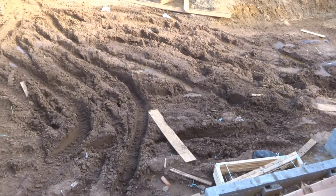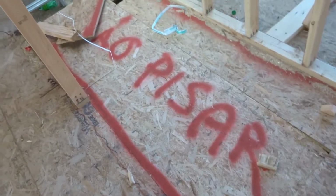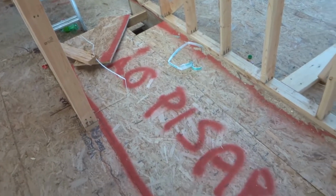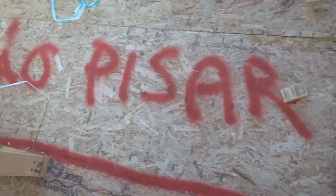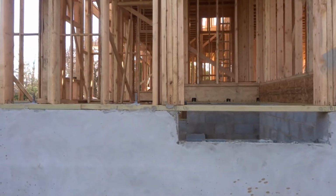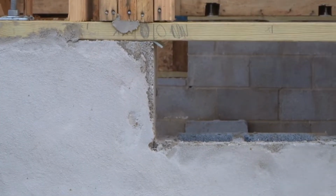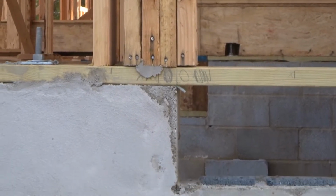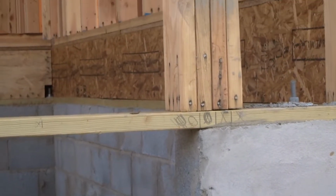Yeah, and this is what it looks like when you're building on a water table. Right here, I'm not really an expert, but I think this is where the stairway to the basement's going to go. I'm a little curious about this. Here's the door. Why is that stud there? We're going to just have to wait and see.